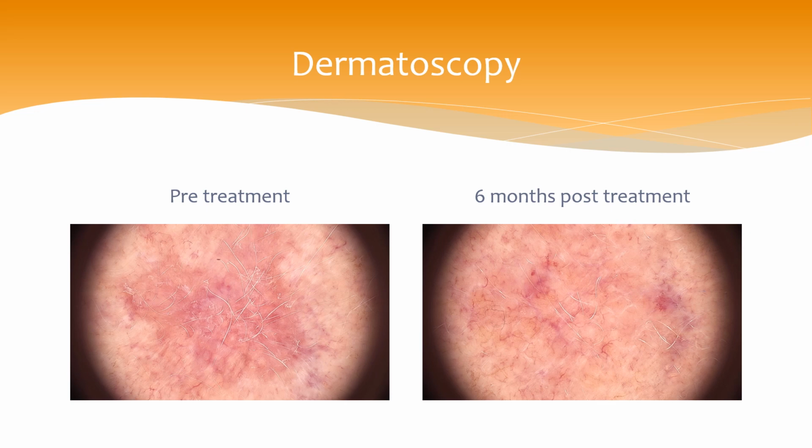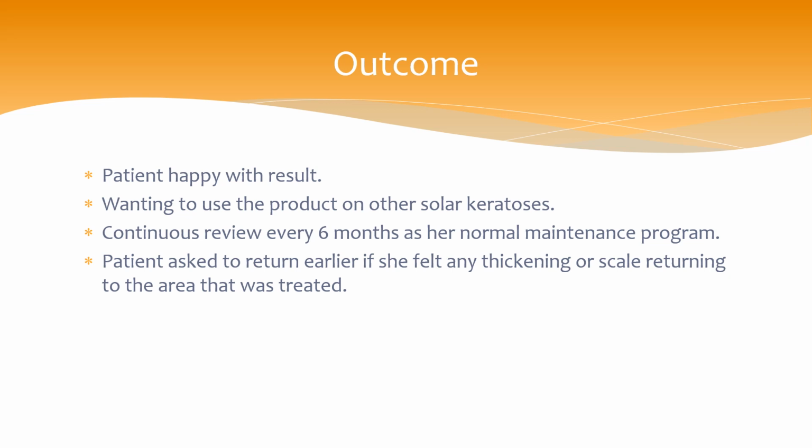Now, we've discussed this with her. It's not completely out of the woods. There may be recurrence down the track, but I think the main thing is that the patient's happy with the result, to the stage where she was happy to use the product on other solar keratoses. She's asked about that and said, "Oh, can I treat these other spots now as well?"